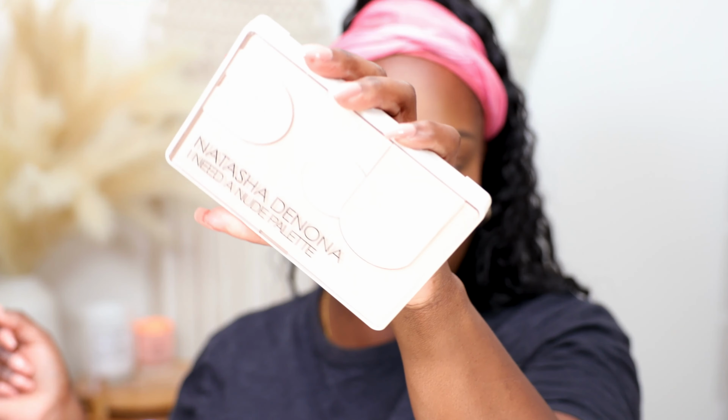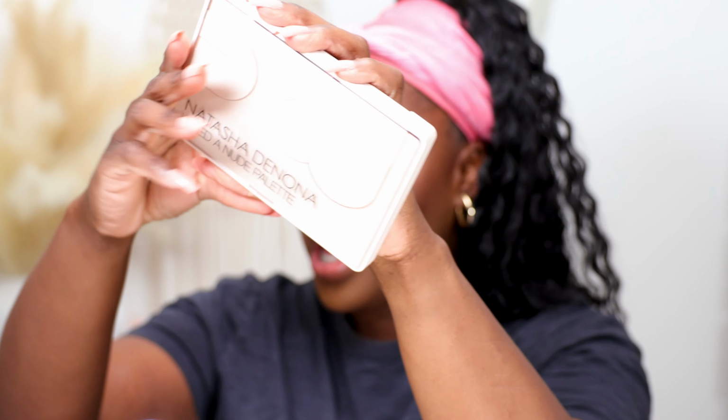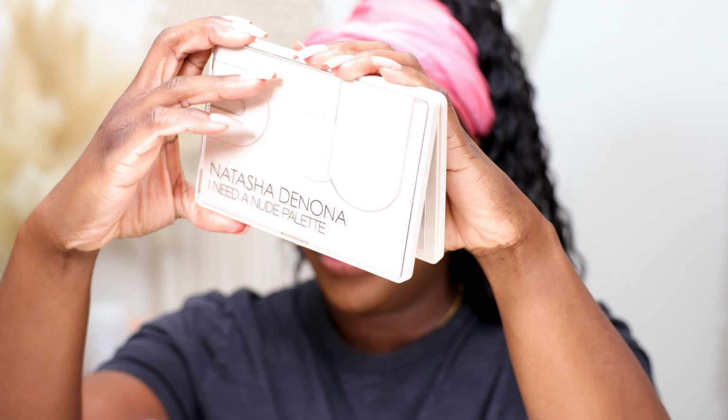The Natasha Denona I Need a Nude Palette. I have no clue how this is gonna work on my skin tone because looking at her, the matte shades in here, they're definitely more on the medium light side. It's giving ash, but I'm gonna try my best. Let's see how this works for my skin tone.